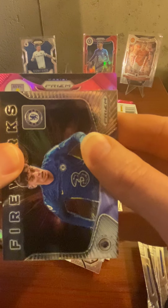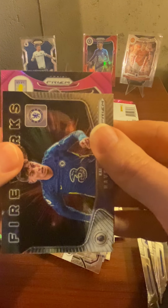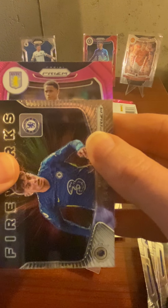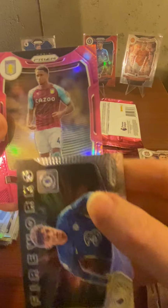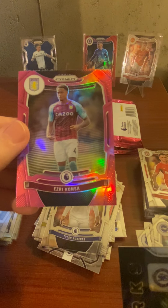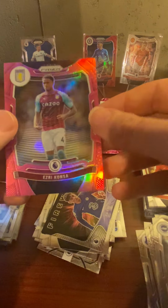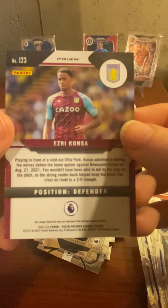Okay, Aston Villa. What we got on Aston Villa? Anybody? Anybody got it? Anybody got it? Conte? It's a pink.